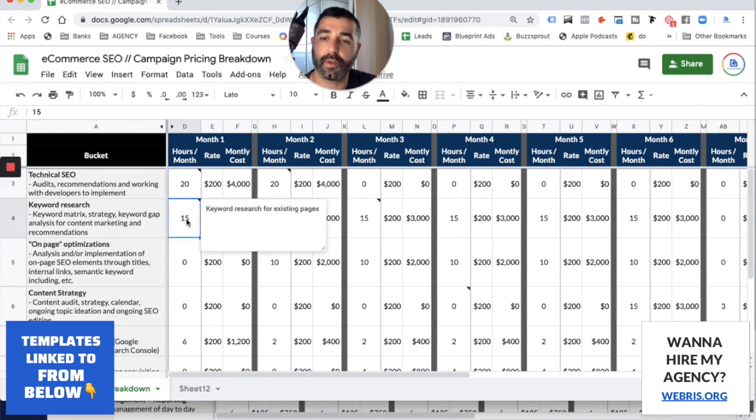But then you can also see with keyword research, we're doing 15 hours a month. Again, this is just a template. You're going to want to modify this based on how many pages that client has, and also your capabilities of doing keyword research and how long it would take you. But you can see here, we've got 15 hours a month, and this is only to focus on their existing pages.